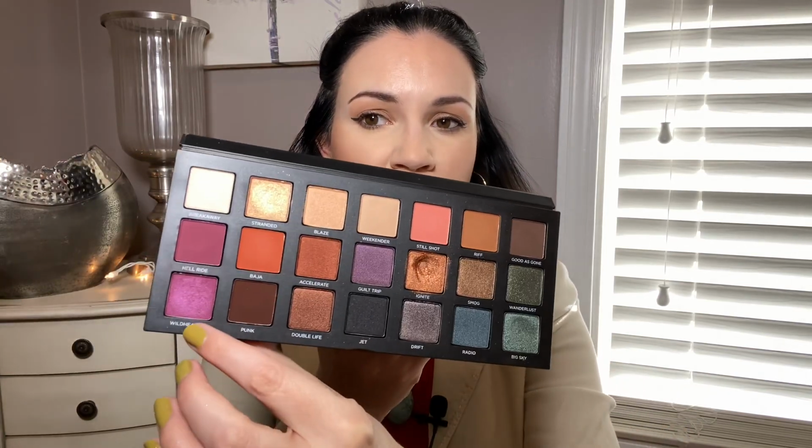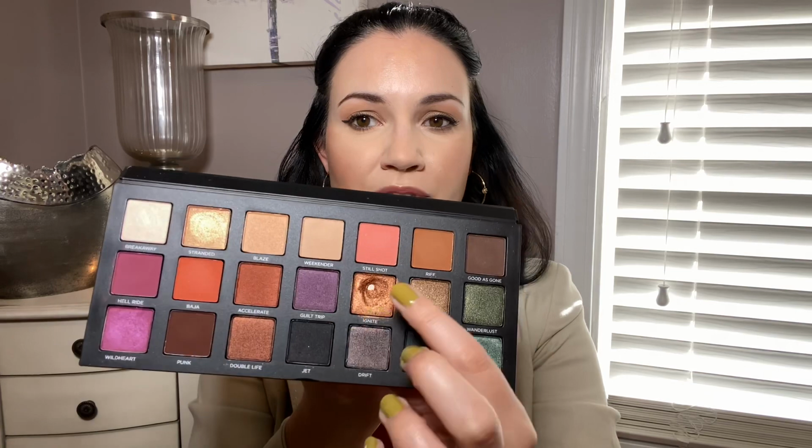Some of them, this one, it's more of a shimmer, but these over here are truly foiled, which is what I like. And again, this is my type of color story where there's some colorful shades, but there's also neutrals. Again, I feel like I can do a lot with this palette and the quality really does go above and beyond. I think Urban Decay really worked on their formula on this one, and I think it's better than a lot of their other palettes.